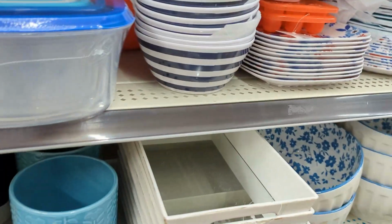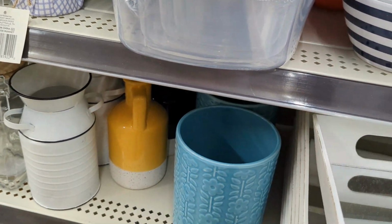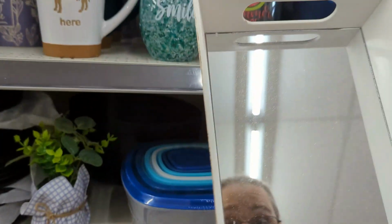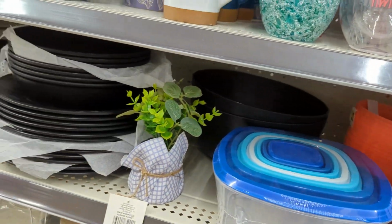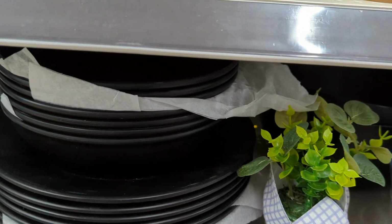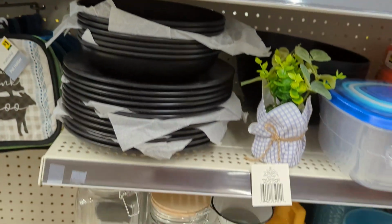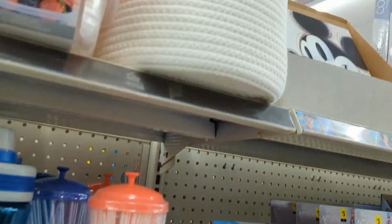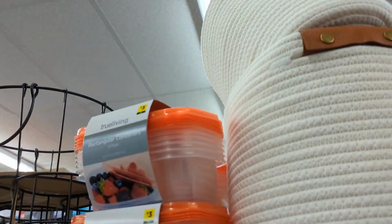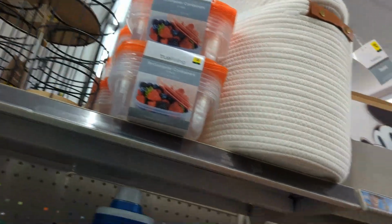Oh, this is kind of cool. Mirrored vanity tray, $8. Hey, everybody. This is cute. $3. There's not a Dollar Tree on this side of town, but I had not been in this before, so I like this Dollar General. I just can't do their prices. That's a nice basket. Very nice basket. $12.